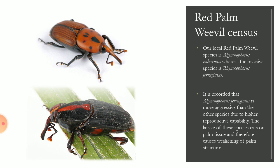Okay, the first and the most census that we did is for red palm weevil. Our local red palm weevil species is Rhynchophorus vulneratus, whereas the invasive species is Rhynchophorus ferrugineus. It is recorded that Rhynchophorus ferrugineus is more aggressive than the other species due to higher reproductive capability. The larvae of this species eat palm tissue and therefore cause weakening of palm structure.